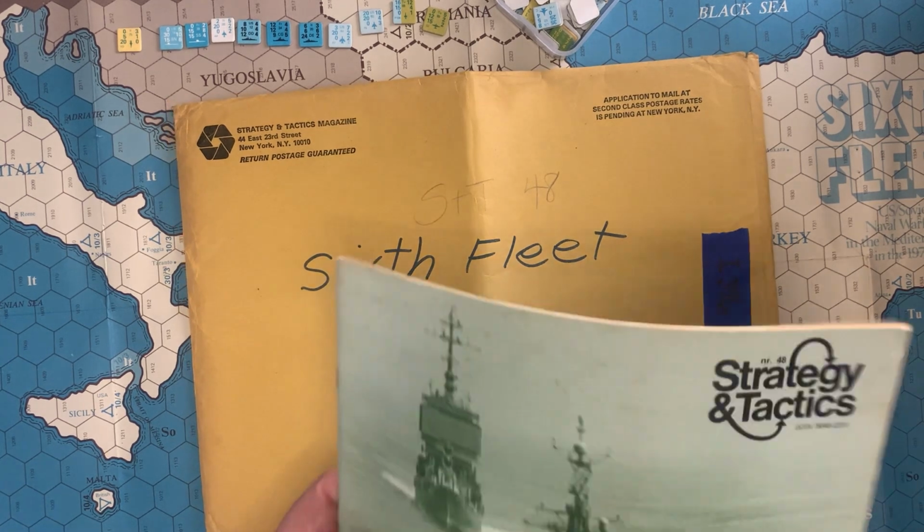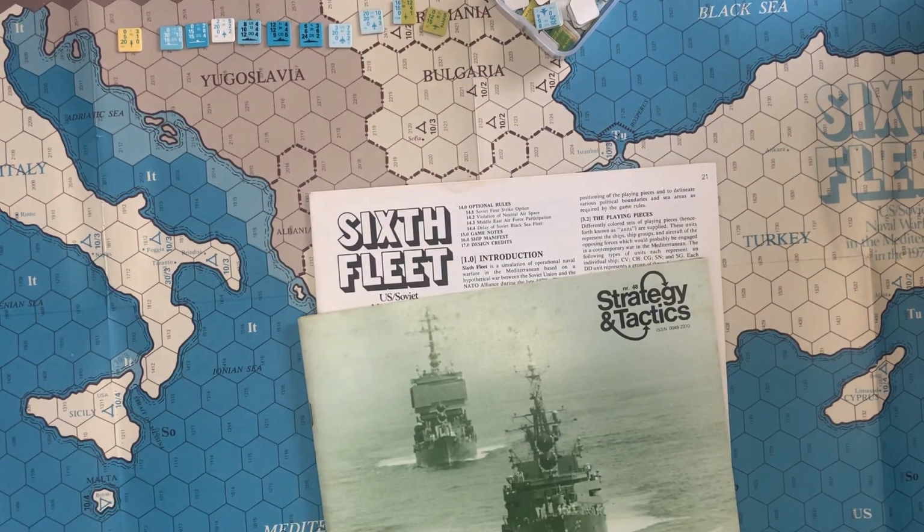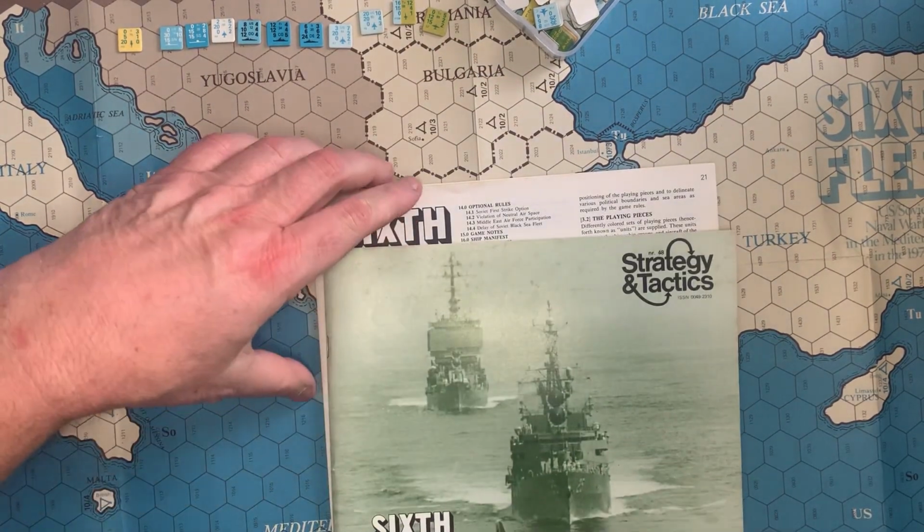So if you look at the magazine, let's go ahead and get this out of here so we don't have to worry about seeing somebody's name there.